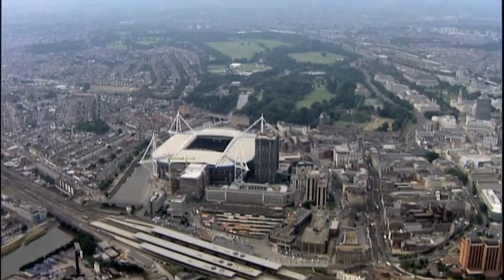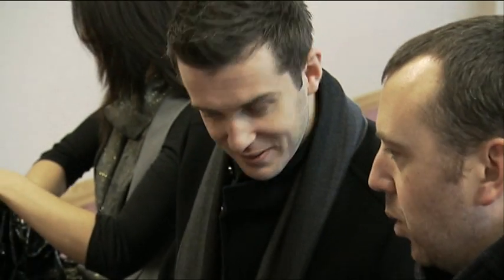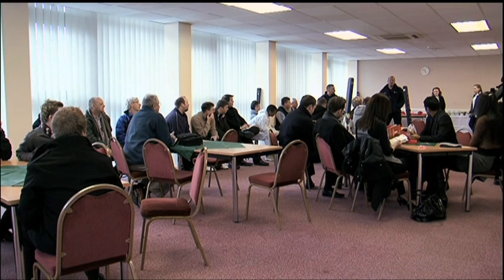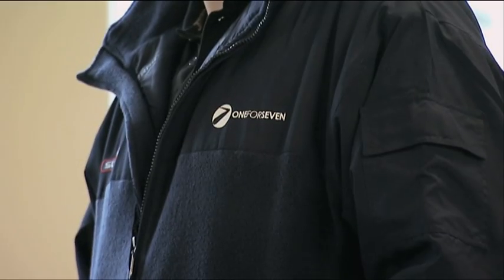The Welsh capital Cardiff is the scene of a brand new snooker event, which has attracted some of the world's top players. Welcome to 147. It's the first tournament we've done. For Neil Tompkins and Peter Bainbridge of Global Snooker, today marks the culmination of months of preparation. It's the launch of 147.